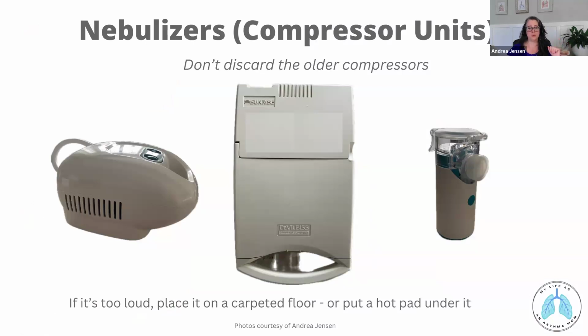She works amazingly well. Kind of like when you have an older fridge or freezer or stove, might not be pretty, but it runs literally for decades. That's what Big Bertha does. So don't throw it away if you have a big one like that. It'd have a great PSI to be able to deliver that medication. If it's too loud when you're using it, we always put ours on the carpet next to our kids' beds. You can put it on a hot pad if you're sitting at a table. Different ways of using these.